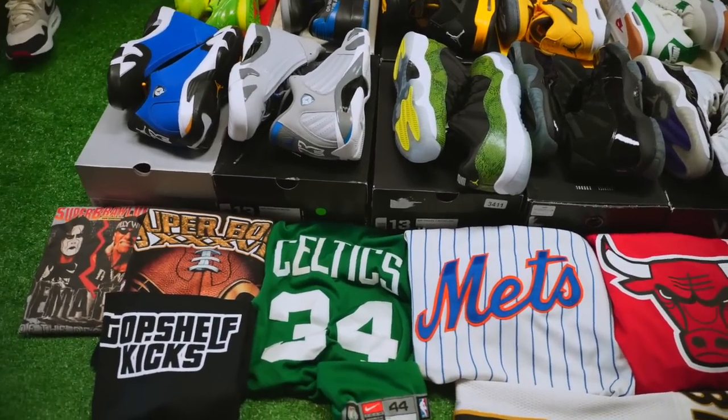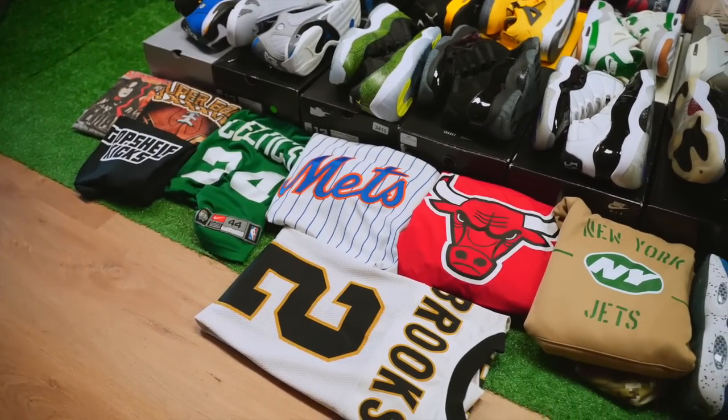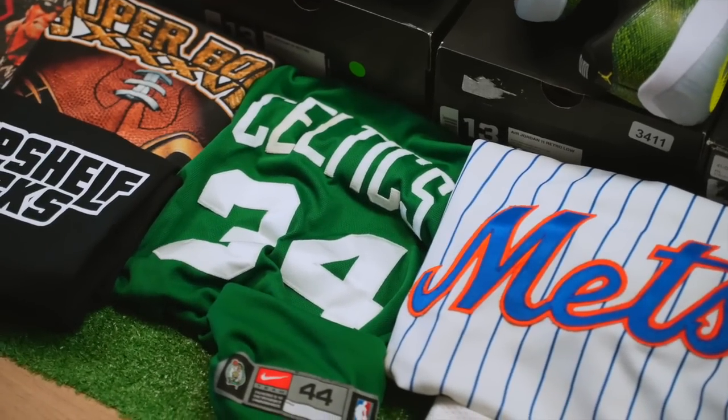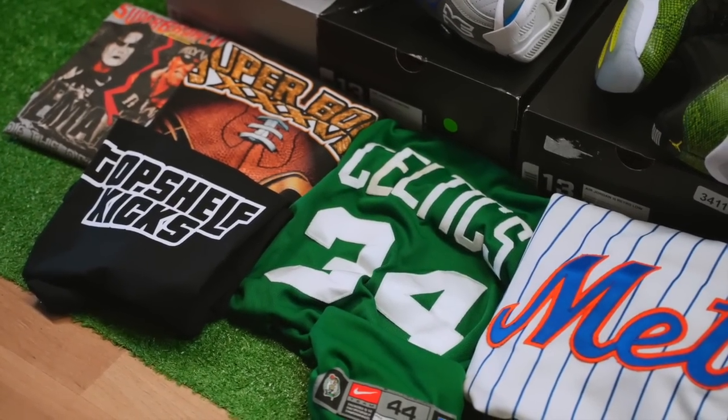First off, shouts to everyone who watched the Cleveland SneakerCon video, part 1 and part 2. Part 2 dropped on Sunday and it's going crazy. In part 2, I grabbed this fire Paul Pierce Celtics size 44 authentic going out. Shouts to the Splash Bros because that was a steal. I think I paid like $30 for that and definitely sold it for a bit more than that.